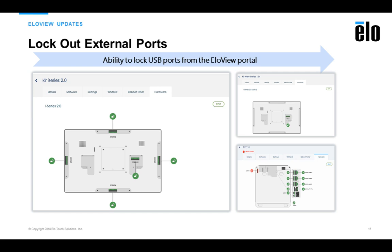One of the most interesting things we did, and this is really good for devices out in the field, is the ability to lock ports. This feature is available on 2.0 devices. So it's available on the PayPoint that we just launched, the PayPoint Refresh and the PayPoint Pro for Android. And it's also available for iSeries 2.0.